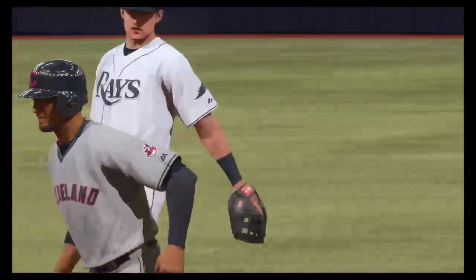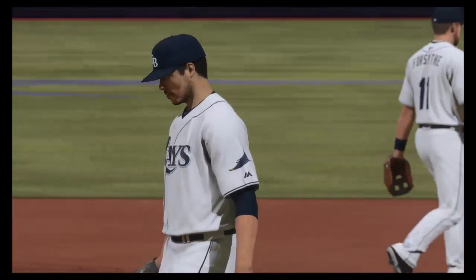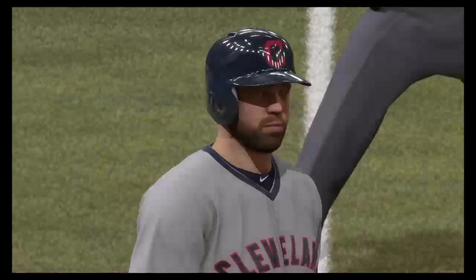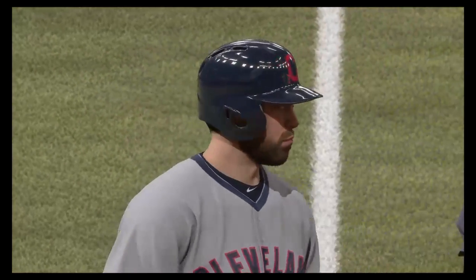I don't know. I'm not sure about this call with runners on the corners. You got the guy on the ropes out there on the mound, and he's not really showing any ability to get guys out himself. So why get yourself out for him?